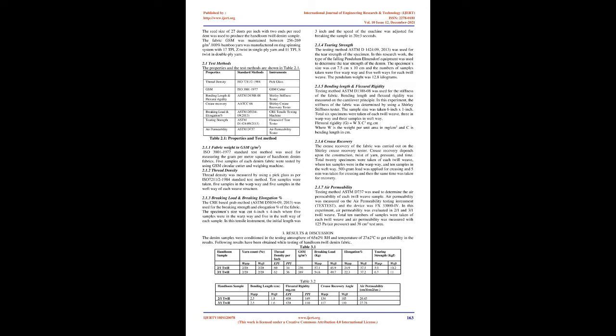2. Materials and methods. In this research work, 2 denim samples were developed on a handloom frame using bamboo and cotton yarn of 2/20 Ne. 100% bamboo yarn was used in the weft direction and 2/20 Ne 100% cotton yarn was used in the warp direction. The reed size of 27 dents per inch with 2 ends per reed dent was used to produce the handloom twill denim sample. The fabric GSM was maintained between 256 to 269 g/m².